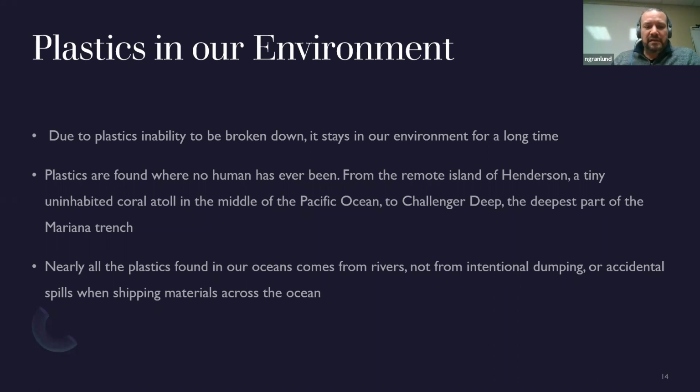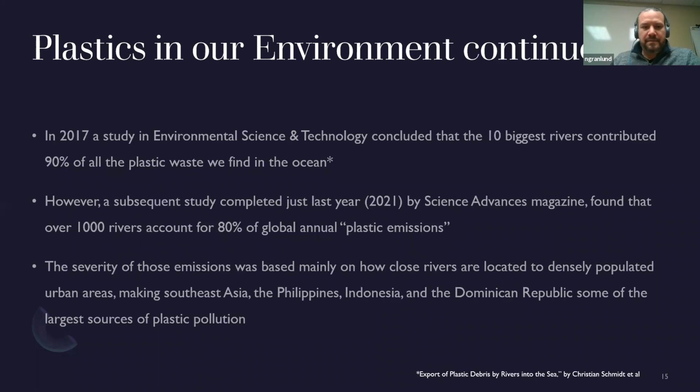And how does it get there? Well, nearly all the plastics in our oceans come from our rivers. It's not from intentional dumping, as a lot of people think. You just can't dump that much in. And it's not from accidental spills when shipping materials across the ocean either. So how do they get there? In a 2017 study in Environmental Science and Technology, which is a magazine, they concluded that the 10 biggest rivers contribute about 90% of all the plastic waste in the ocean.